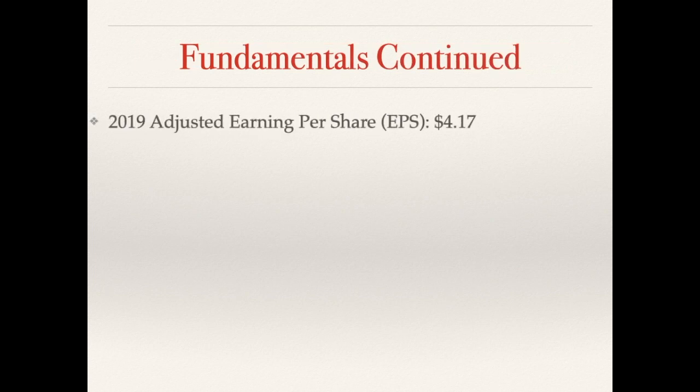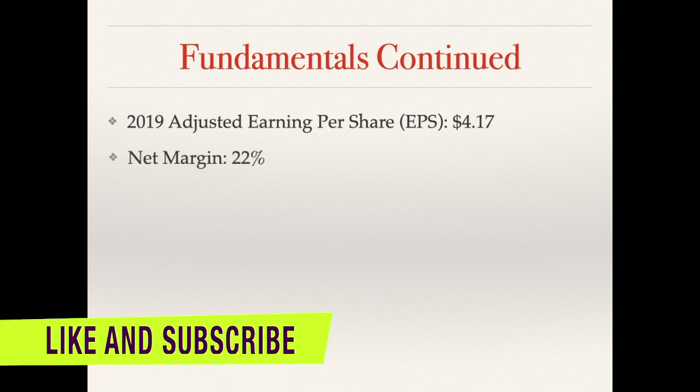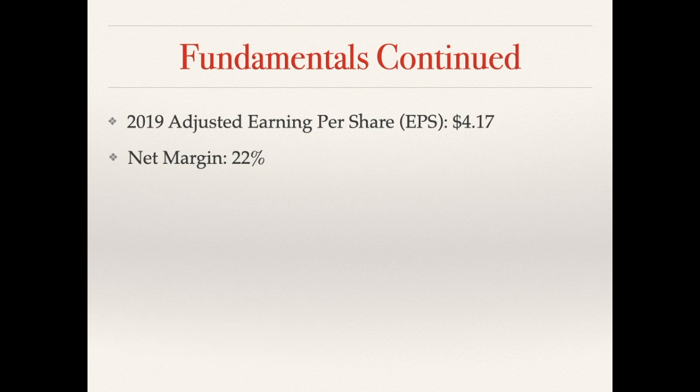Fundamentals continued. For 2019, the company had adjusted earnings of $4.17. Net margin came in at 22%. This is lower than 2018 net margin of 24%, so it compressed, and 2015 and 2016 had a higher net margin of 30%, so that's something of some concern there. So their profit margin is compressing here in recent years. Return on equity is 8.8%. It's been consistent at that rate for the past few years.